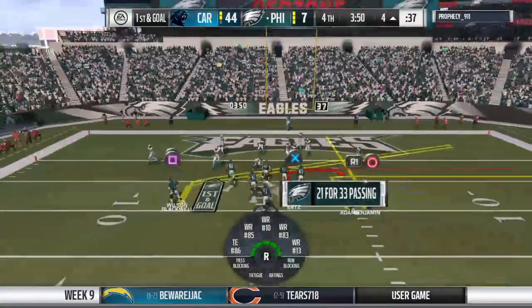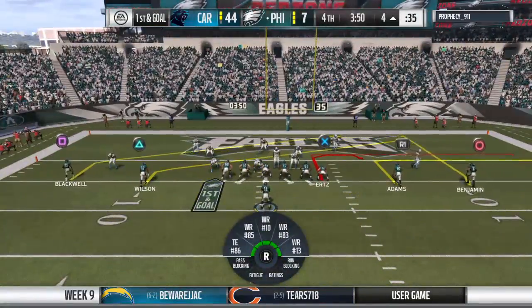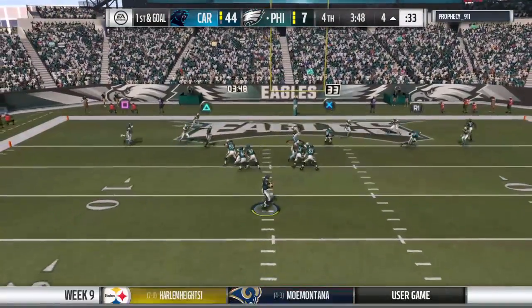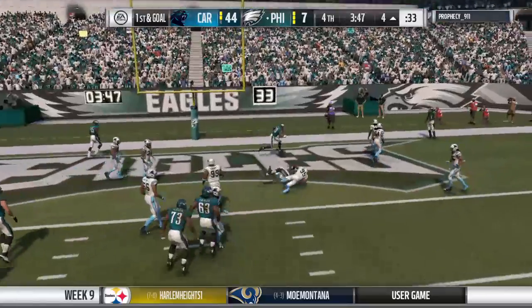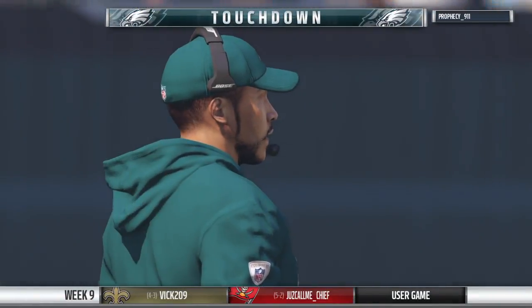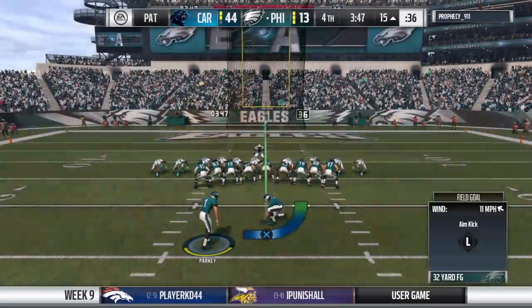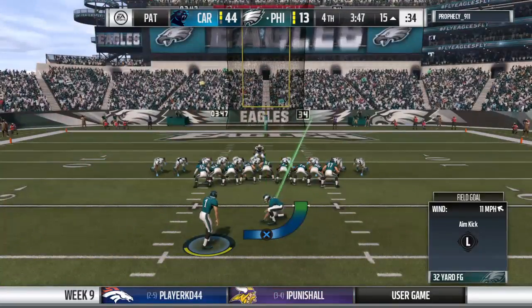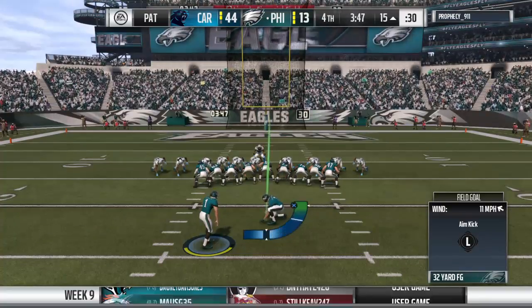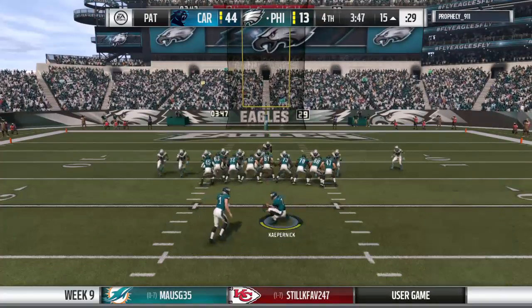Long drive. The defense just cannot seem to catch a break and get off the field. Working from the gun, Wentz. Got a man open. It's Ertz. Touchdown, Philadelphia. Zach Ertz, his 4th touchdown on the year. And the Eagles are able to eat in just a bit to this sizable deficit.